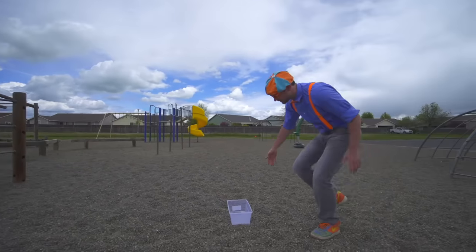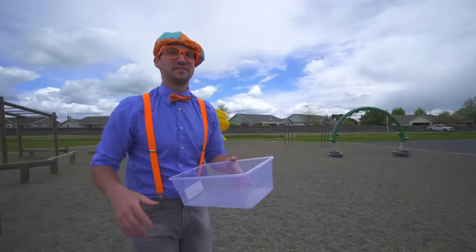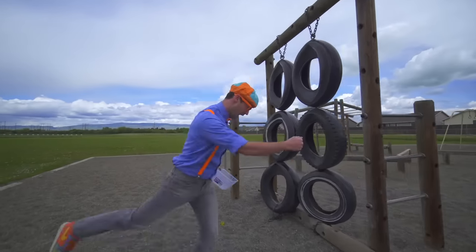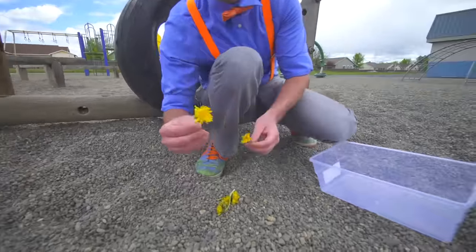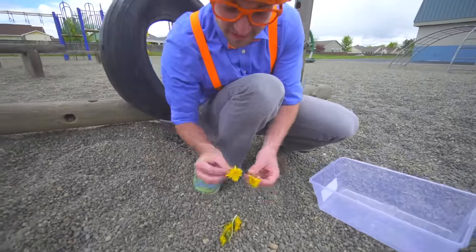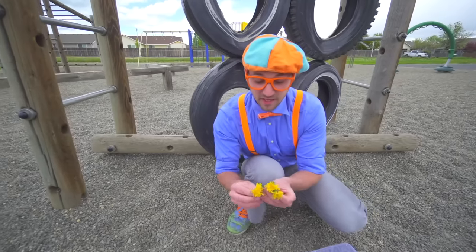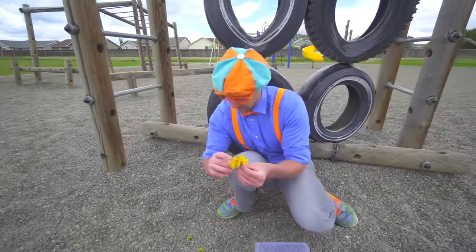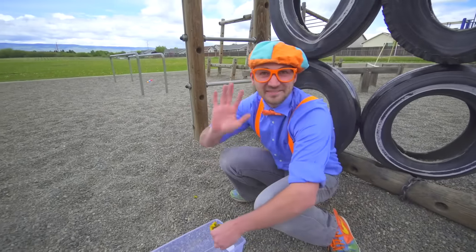Oh, look, this day is going so perfect so far. It's a tote, so we can put stuff in it, of course. Look, our first object, a flower. These are dandelions, and they're bright yellow. I used to collect dandelions and give them to my mother and say, here you go, Mom, I love you. Hey, Mom, I love you.